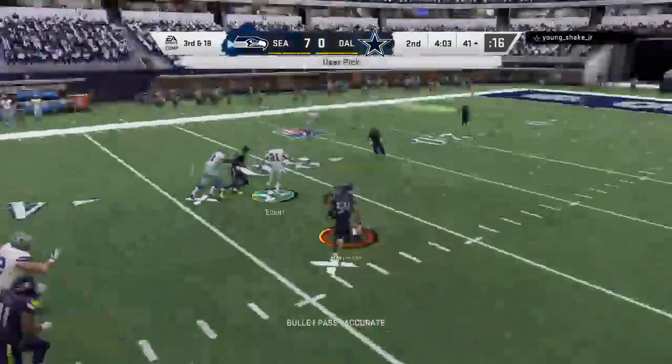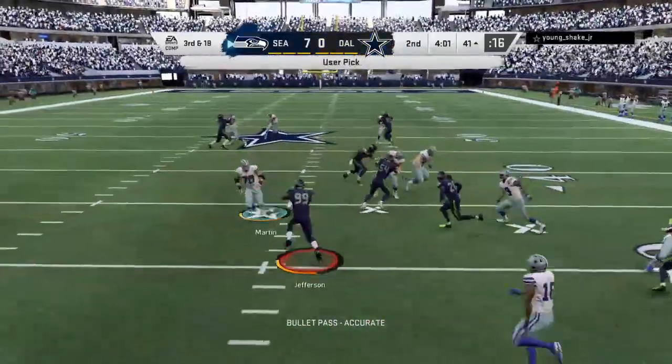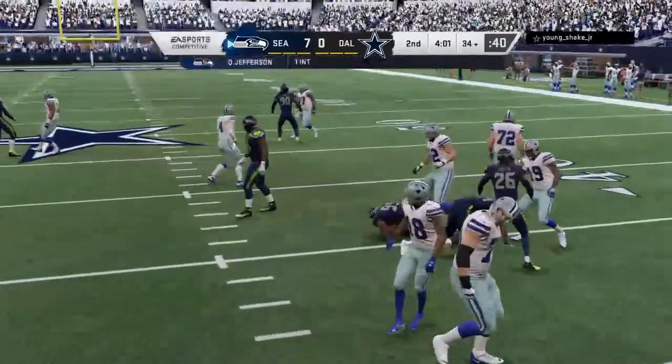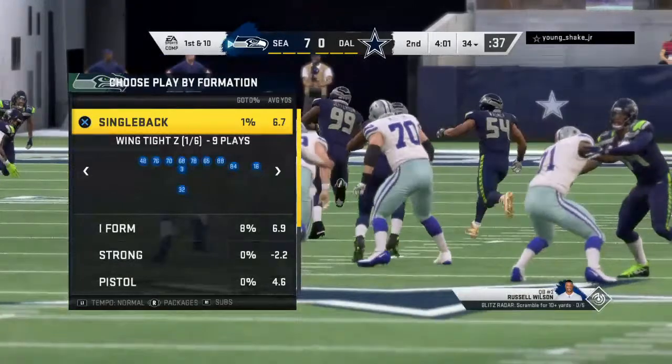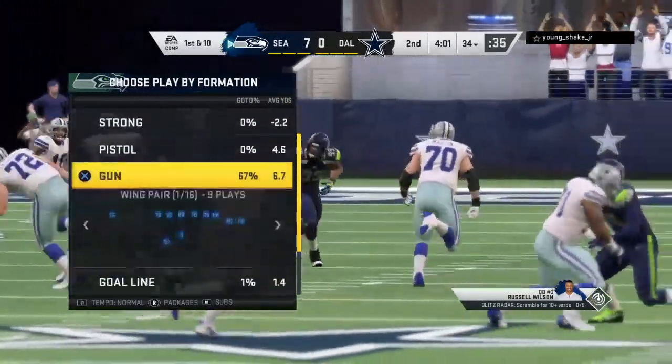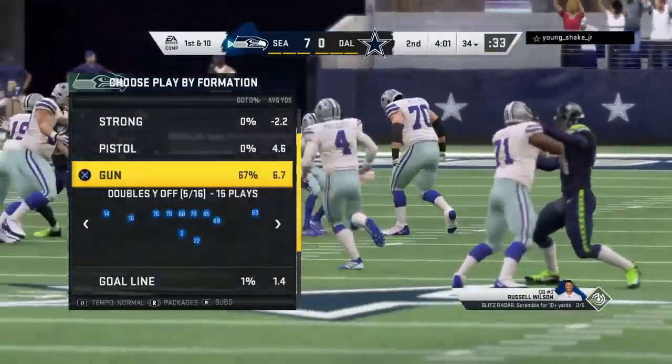Here's Prescott, and he fires one that's intercepted. Picked off near the 32, and his guys are going to take over at the 34-yard line. How about the big boys snagging one? You don't see that every week.